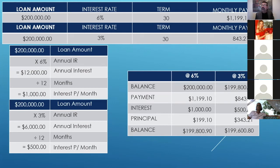Now imagine if you think about it, well, I could pay $1,200 a month and I'm paying $800. So what are you gonna do with this $400 difference? You can send it to your principal. If you send $400 to your principal, you may knock out about 120 months, about 10 years of your loan. So you may pay off in 20 years instead of 30 years. So this is a good thing, right?